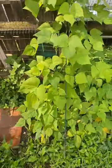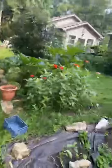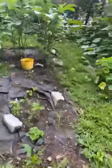These are Kentucky Wonder beans. Waiting on them green beans to come in. More of the yellow pears. I'm gonna have to come up with recipes just for yellow pear because they're out of control. And they are every year.